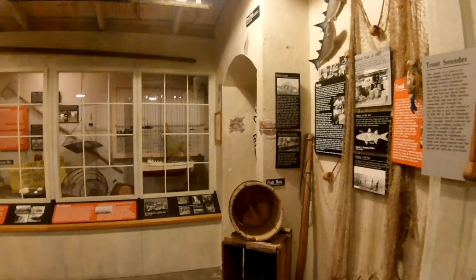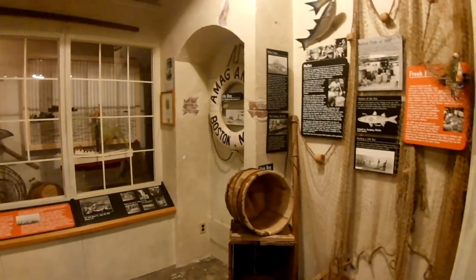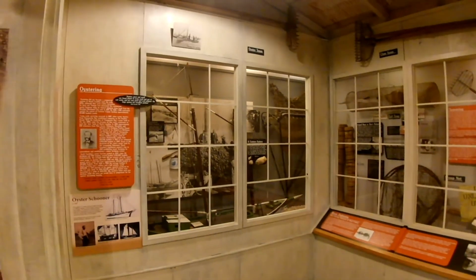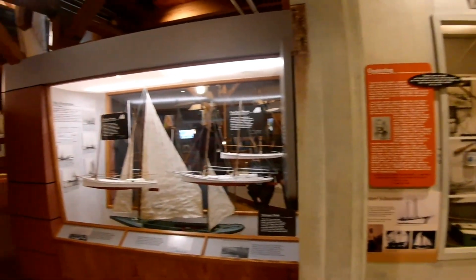So this section of the museum talks about the fishing here in Beaufort and in Morehead City, which is probably less than 5 minutes from us. It also talks about oysters and clamming and things like that.